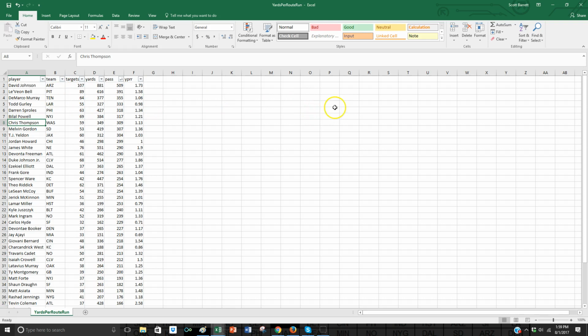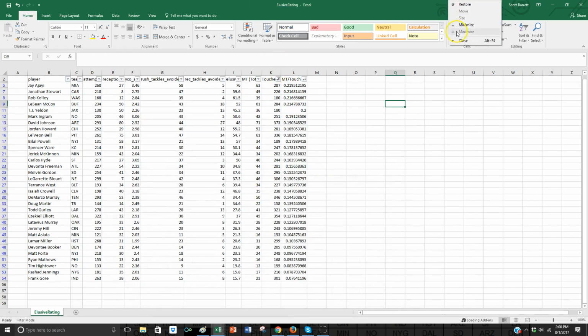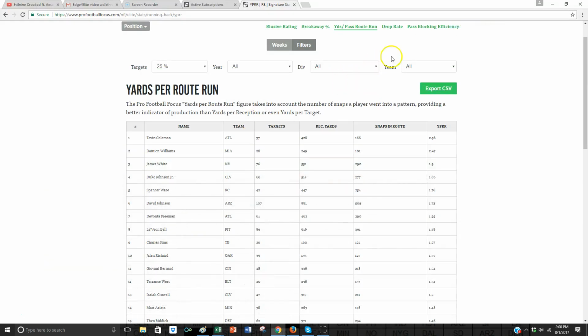A cool thing that I've done is, using our fantasy stats, which has each player and how many games they played, I'll run a quick VLOOKUP, pull that up, and then divide passing routes per game. And when we do that, Le'Veon Bell actually ran more routes per game last year than Julio Jones and Jarvis Landry. I think that's one of the coolest stats I found all season.